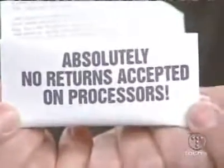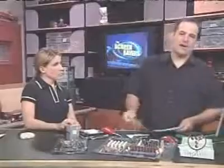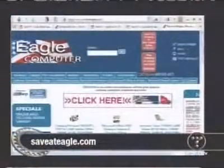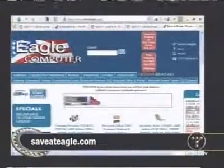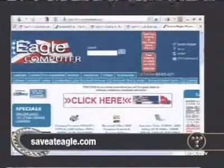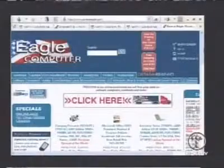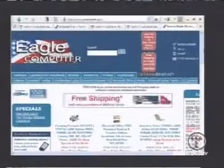That's not very helpful. So one of the problems you run into is, I think it was at saveateagle.com. Yeah, Eagle Computer, saveateagle.com. And we ordered some memory online. We punched it in, we got the credit card number, we paid for our shipping, and alrighty then. And then we found out that they didn't actually have it in stock. We got an oops and an apology after we called them up to find out where it was, which is not how I want to find out.